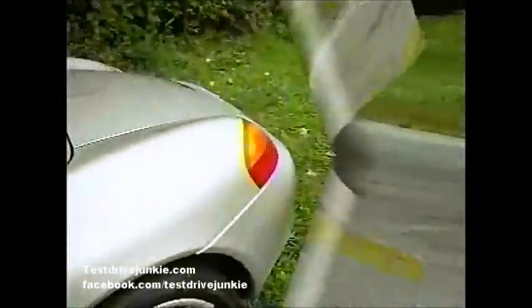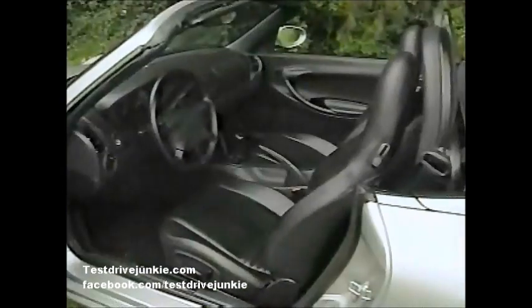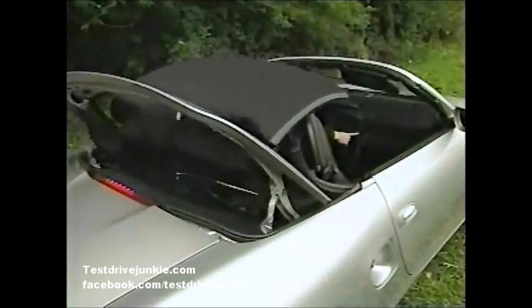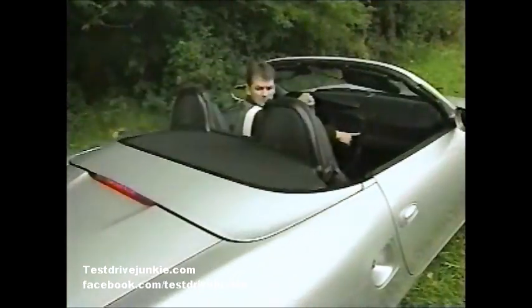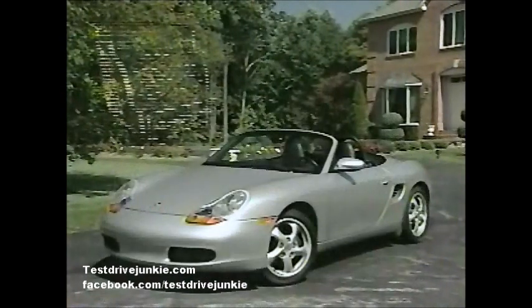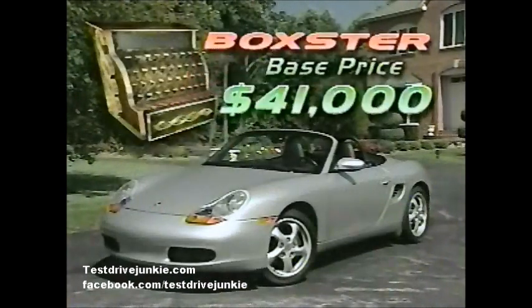The rest of the Boxster offers a fine selection of modern upgrades, such as a surprisingly comfortable interior and an efficient dash. The power soft top folds quickly and stores flush with the body. It's pure Porsche with a good dose of modern conveniences, all for a price of $41,000 to start.